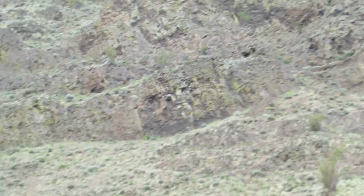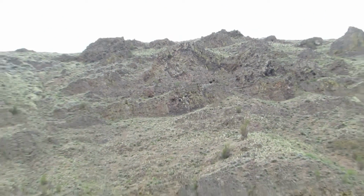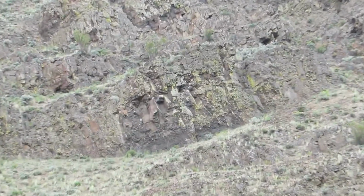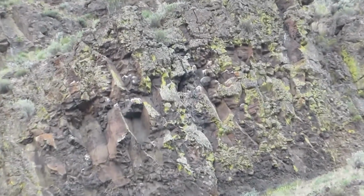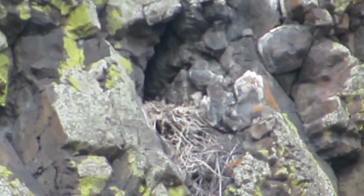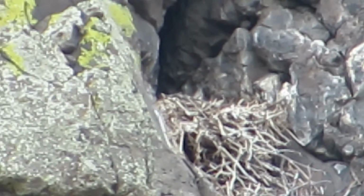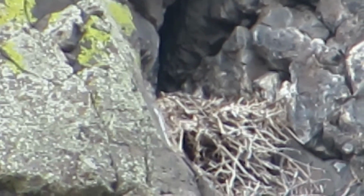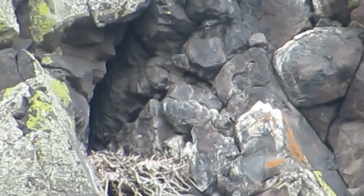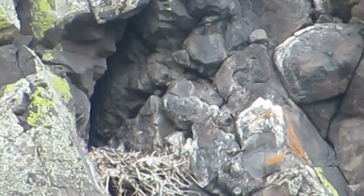There you go. Now we'll come back in on it. Like I say, they've been flying around. She's been in and out a couple of times now. And now she has disappeared. Alright. Sailing along the cliff.